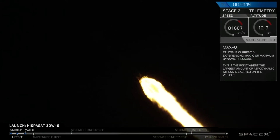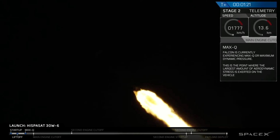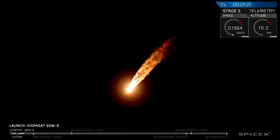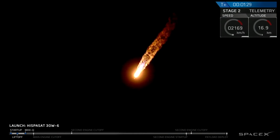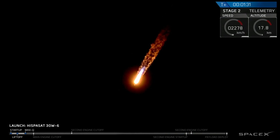You've heard the call out. We're now experiencing maximum dynamic pressure, where the velocity of the first stage and the density of the Earth's atmosphere combine to create the greatest loads on the rocket. We're through that period. Merlin engines have throttled back up to full power. Propulsion indicates nominal. Power and telemetry also reported nominal.